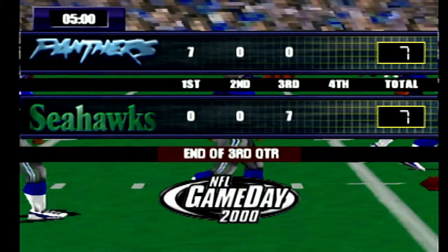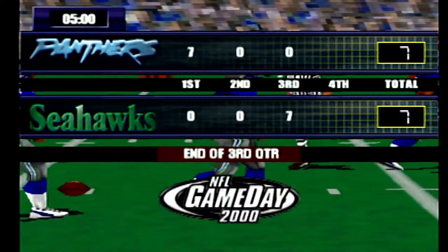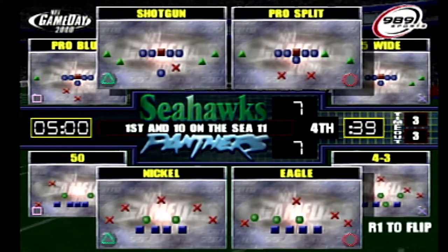Three quarters are in the books. We've got one more to go. The Seahawks, 7. The Panthers, 7.